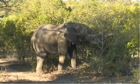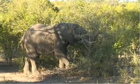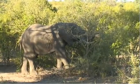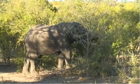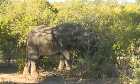So while we spend a bit more time with this beautiful Ellie, James has made his way towards the treehouse waterhole, which we were talking about just now. So let's see what's out and about there.